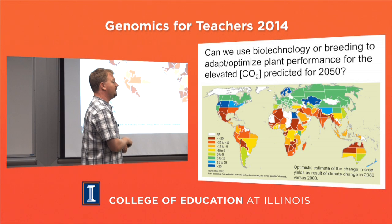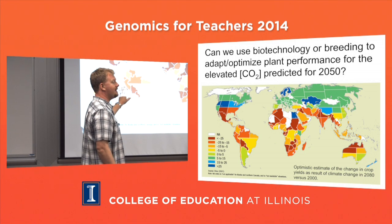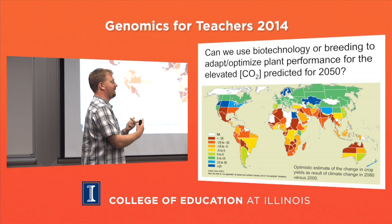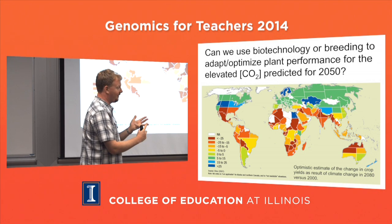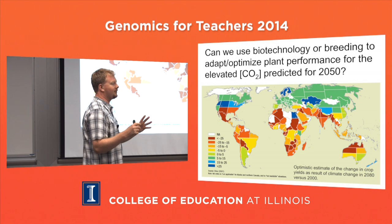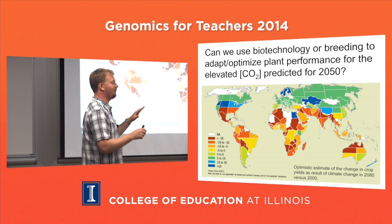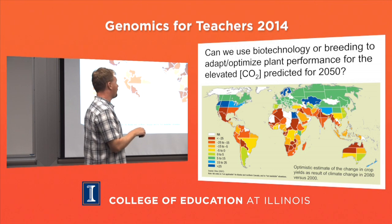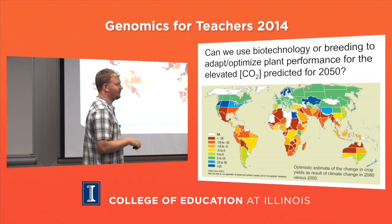Yes, so this is the net effect of the negative effects of temperature, the negative effects of drought, the negative effects of flooding, and the positive effects of elevated CO2. So you're sort of mashing all those things together in a mathematical model. Actually, this is the output of a number of mathematical models that have then been averaged. So when it was published in 2007, this was our best guess of what was going to happen in the future.